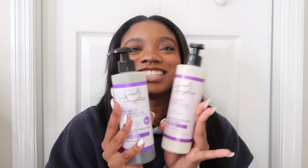Starting off with hair care, the first thing that I'm gonna show you guys is the shampoo and conditioner that I use. Carol's Daughter's shampoo. This is the black vanilla scent. I love to smell like coconut, vanilla, those scents, so why not have my hair smell like vanilla? Because, duh. This is the matching conditioner.